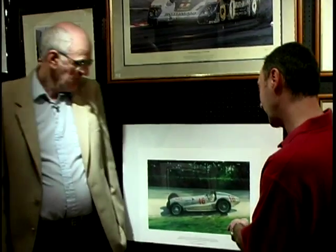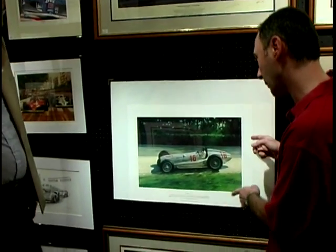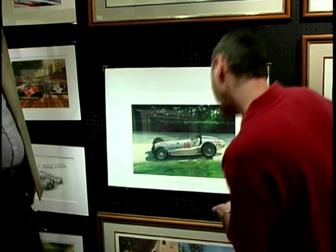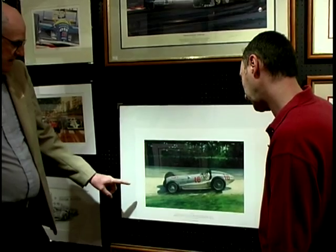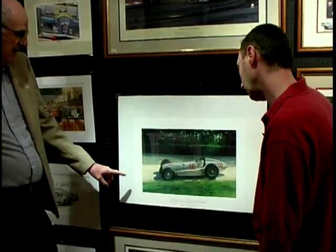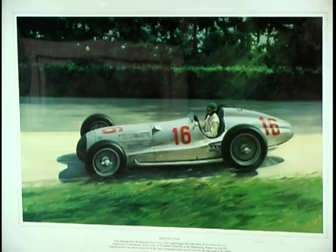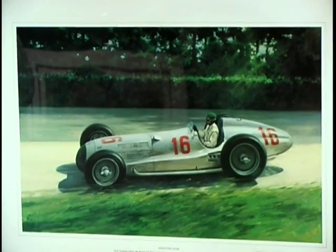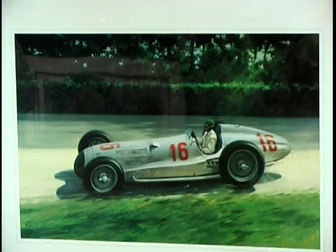And looking at this particular print here by Graham Turner, we can see Dick Seaman in the W154. That's exactly right. This is on his way to victory in the German Grand Prix 1938. He's in the carousel here at the Nürburgring. And this is the picture that Graham Turner did some while ago. And I bought the original, and so it was a natural for the cover of the book.